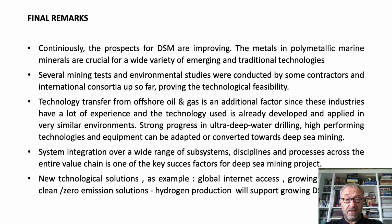Final remarks. Continuously, the prospects for deep-sea mining are improving. The metals in polymetallic marine minerals are crucial for a wide variety of emerging and traditional technologies. Several mining tests and environmental studies were conducted by some contractors and international consortia so far, proving the technological feasibility. Technology transfer from offshore oil and gas is an additional factor since these industries have a lot of experience and the technology used is already developed and applied in very similar environments.